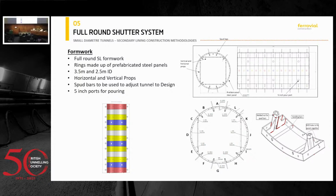Basically, once you have your ring, you also have some props, vertical and horizontal ones, and we have what we call the spud bars, which are the bars that position the shutter in the center of the tunnel. The spud bars were very, very important, and we managed to do up to 1.6 meter long spud bars, but the design of them was key for the success of the tunnel. That's why this doesn't work for a very wide tunnel, because your spud bars would fail, or you'll need very robust ones or bigger. I don't think it's ideal.